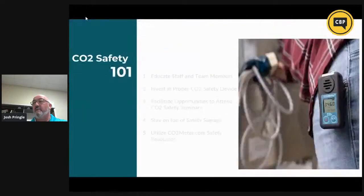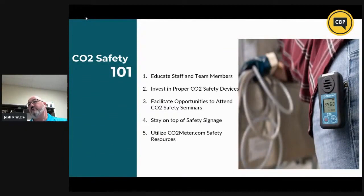So let's talk about preventing some of these safety issues. Pretty much this is safety 101: educate, invest in the right devices, make sure you're constantly putting on safety sessions and seminars for folks. If signage falls or becomes loose, make sure you're fixing that. And then we do provide, as I said, resources here. And it's not just about our devices. If you've got somebody else's devices or are looking at somebody else's, our focus is, obviously, we have a business to run and we want to sell our devices, but as long as someone is educated and makes good decisions, it doesn't matter to us which device you buy, just as long as you're staying safe.